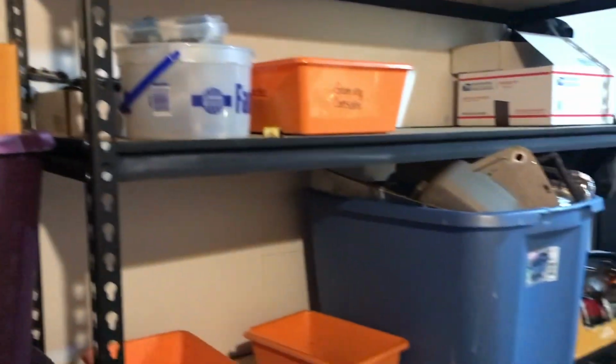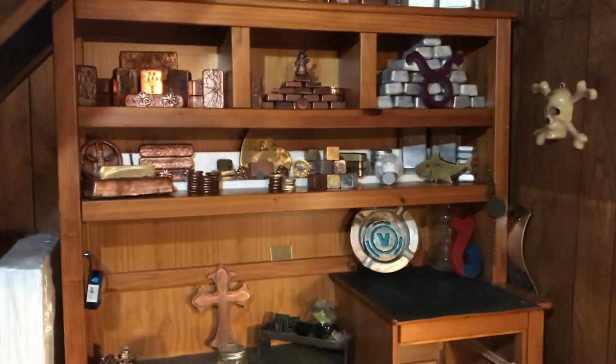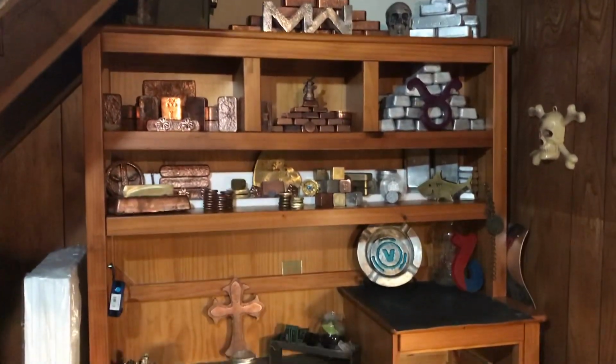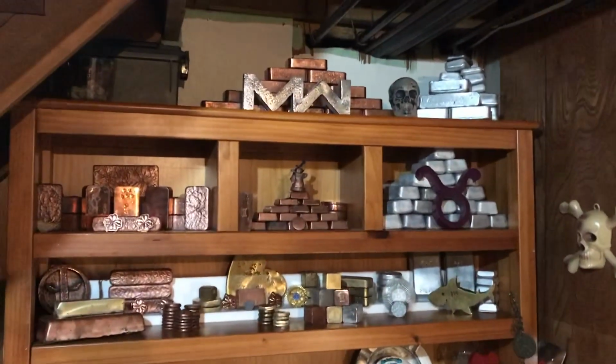Looks like somebody did a little bit of organization while I was out on the road. Ooh, look at that. And then, doom. Old lady copper never liked it in the vault anyway. She said she could never see nothing. So that looks real nice.